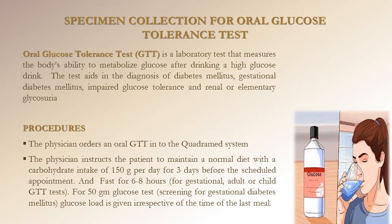GTT procedures. The physician orders an oral GTT into the quadrant system. The physician instructs the patient to maintain a normal diet with a carbohydrate intake of 150 grams per day for 3 days before the scheduled appointment, and fast for 6 to 8 hours for gestational, adult, or child GTT tests. For the 50 grams glucose test, screening for gestational diabetes mellitus, glucose load is given irrespective of the time of the last meal.